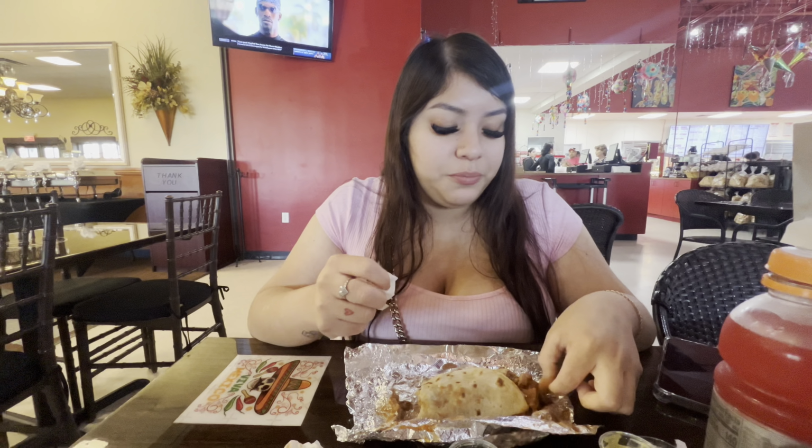What you think? It's so good, huh? It's so good. The texture of the meat is well cooked, so tenderized. The salsa is amazing. 10 out of 10 experience. This is a 10 out of 10 taste.